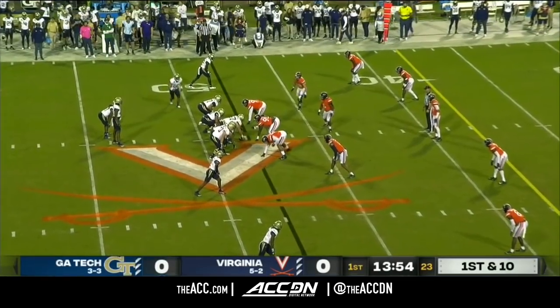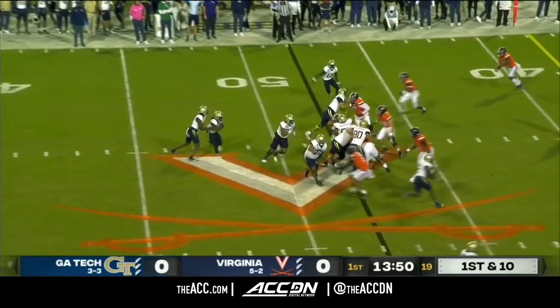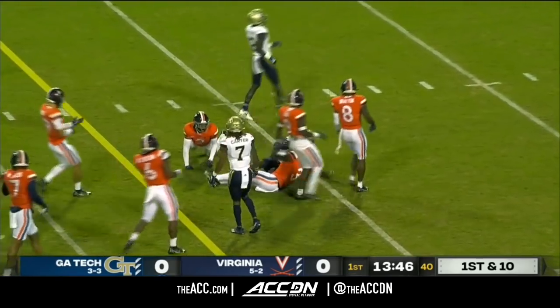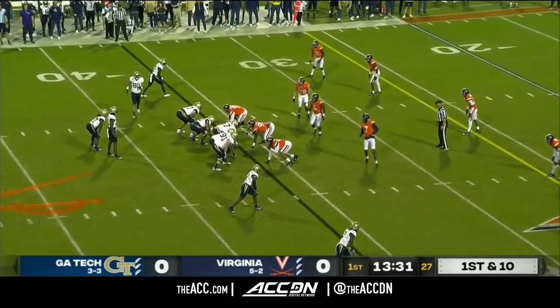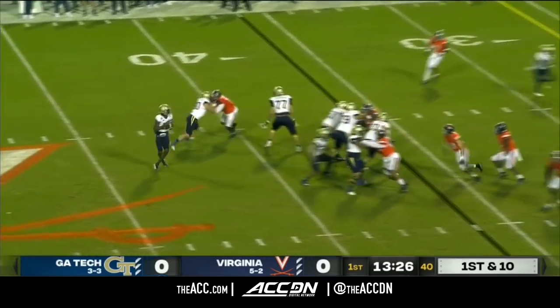Sims missed the better part of 3 games to start the season after an arm injury in the opener. But he has returned, and he has had some big moments. And on the rumble, here's Jordan Mason, a power back, the big junior, 6'1", about 220. So first down 10. Yellow Jackets moving the chains early.